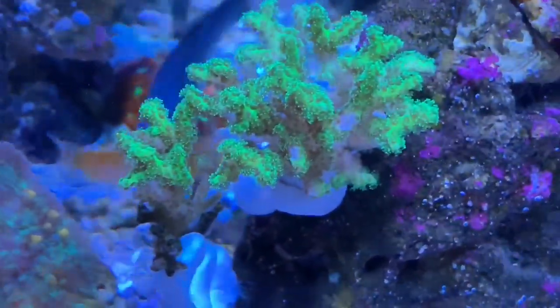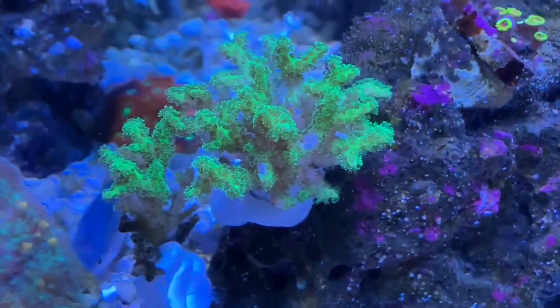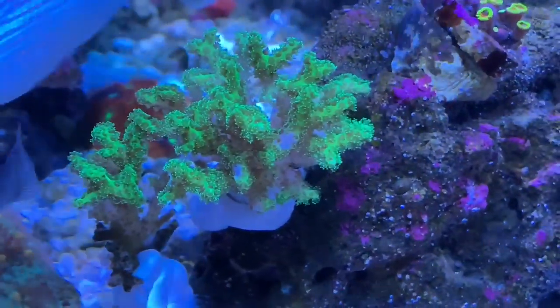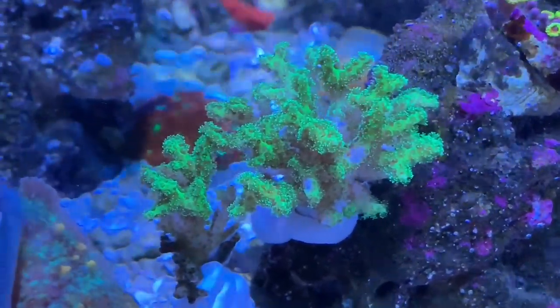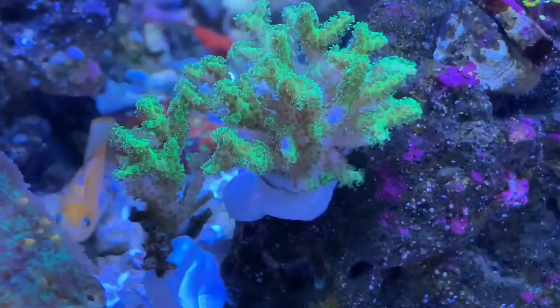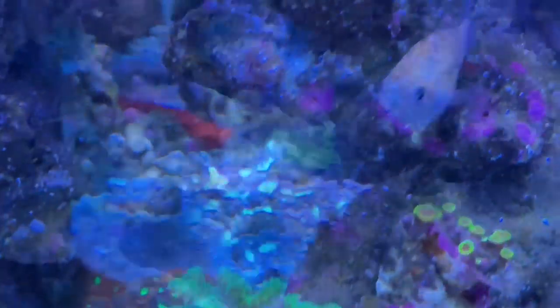This emerald green pocillopora used to be up in front of the torch, but the torch was really beating up on it, so I removed it. When that happened, it broke into 2 pieces. I've mounted both down here and it's still adjusting to much less light.